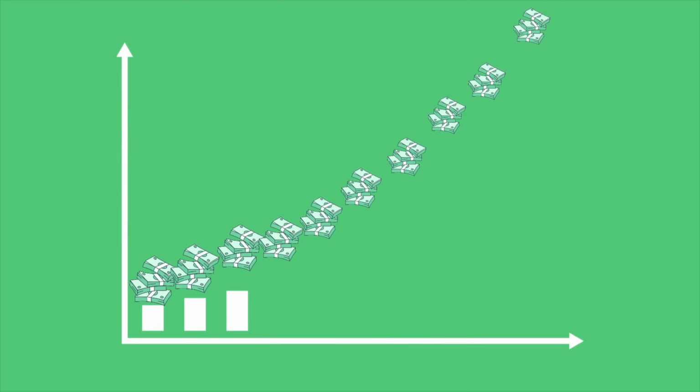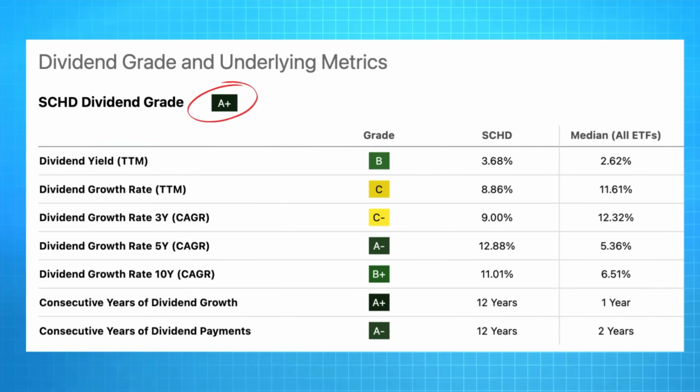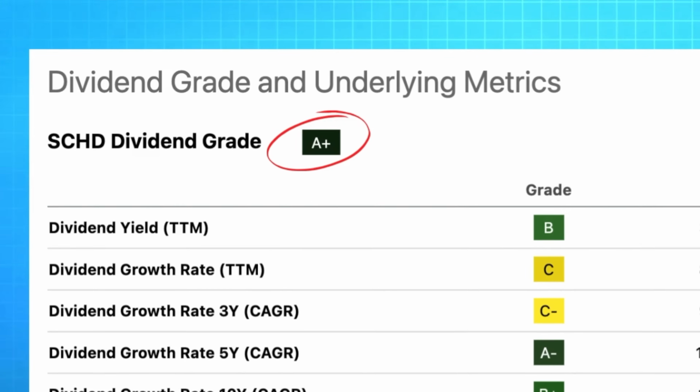Now, this is important because if you choose to stop investing completely in SCHD or not sell out of this fund when you retire, you actually will be able to make more money through dividends every single quarter. This is why Seeking Alpha gives SCHD an A+ rating for its dividend scorecard.